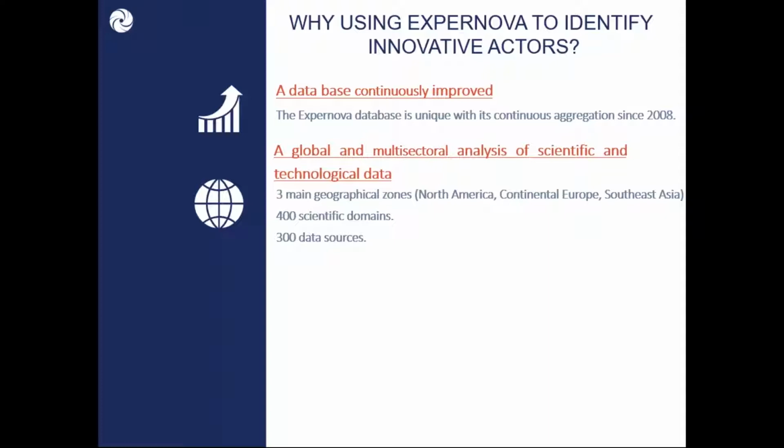Expernova will extend its geographical coverage and will thus have a global coverage and not only these three geographical zones. So Expernova will go from 52 countries covered to more than 195 countries. Then, Expernova covers more than 400 scientific domains. The database of scientific documents on which Expernova is based includes more than 300 different data sources, such as bases of research institutes, national bases, open access bases, thematic bases, university bases, and so on.